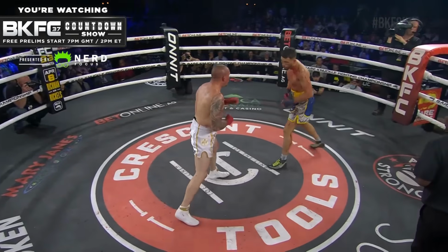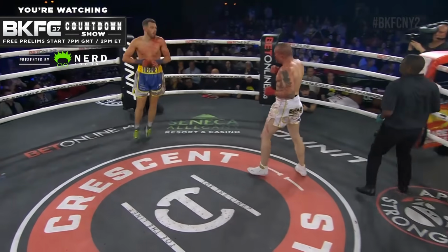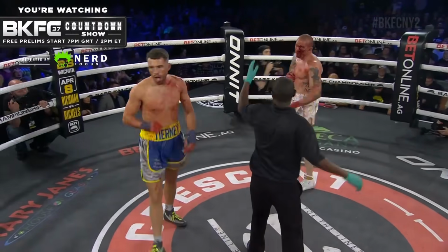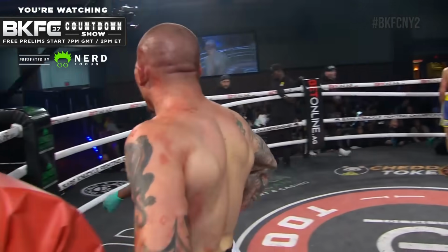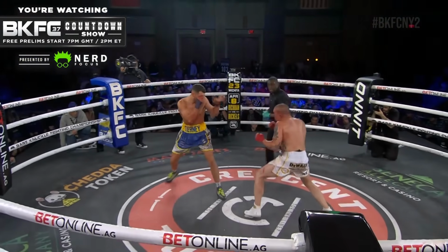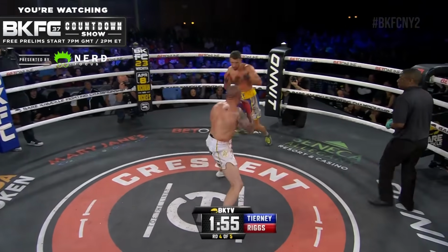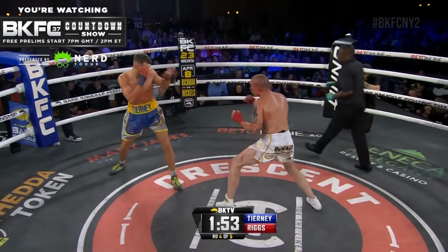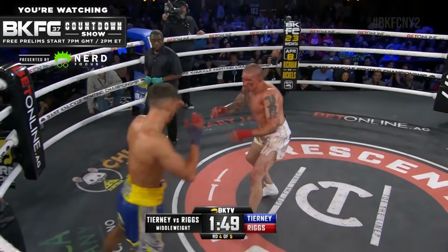Back and forth we go in our co-main at 175 pounds. This is a high-quality fight, 2 high-quality fighters, Connor Tierney versus Jeremiah Riggs as we move to round 4. Just for Dr. Muzi say, let him go, he's good to go. Now round number 4. Riggs again staying low, coming forward off of that low orthodox stance.